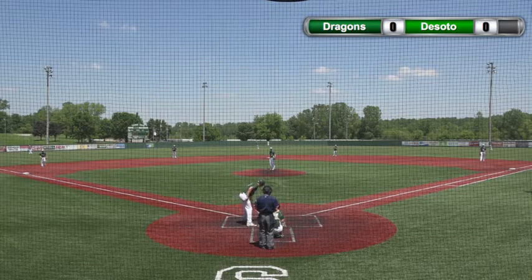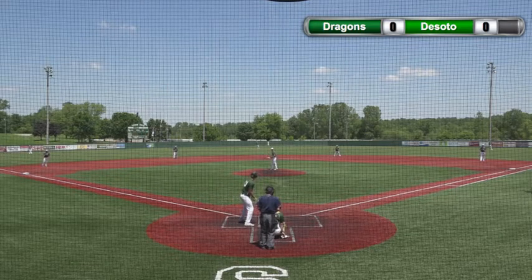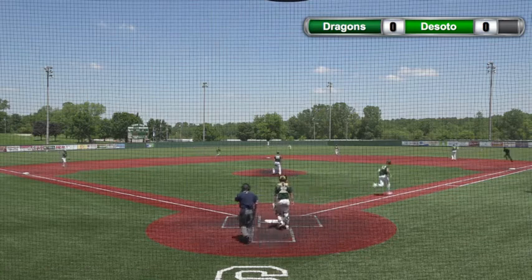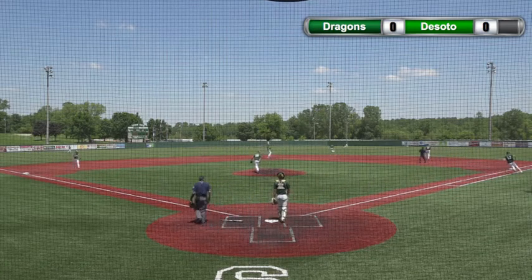I think Drew's only done that. This may be the third time, but looking at my chicken scratch here. There's a shot to right center. That's going to get down. Drop. That's going to be a couple hops.